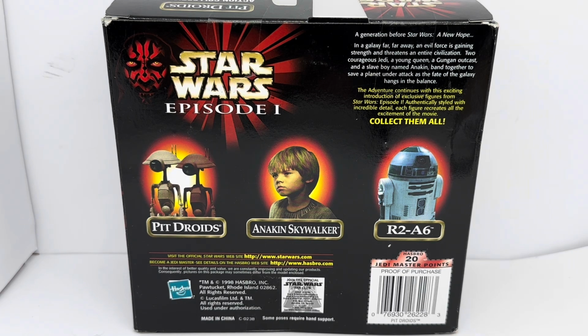Two courageous Jedi, a young queen, a Gungan outcast, and a slave boy named Anakin band together to save a planet under attack, as the fate of the galaxy hangs in the balance. The adventure continues with this exciting introduction of exclusive figures from Star Wars Episode 1, authentically styled with incredible detail. Each figure recreates all the excitement of the movies. Collect them all. So the Pit Droids, which is what this one is, there's Anakin Skywalker, which we have already done a video on, and you've got R2A6 on this one.